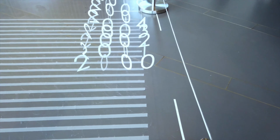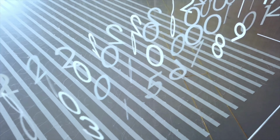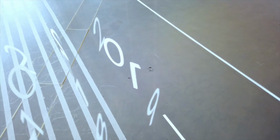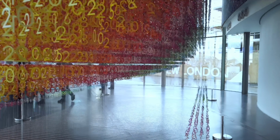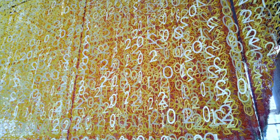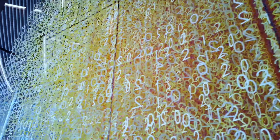Dated from 2000, 2001, 2002, and so forth. So this is the past, 2019. And then at present, we have year 2020. And this is the start of the colorful art installation. It's amazing how she did this.